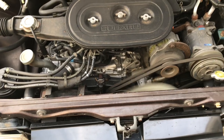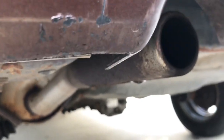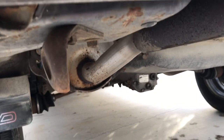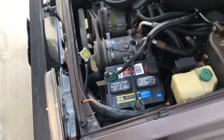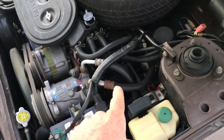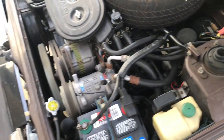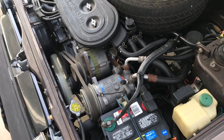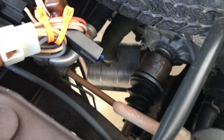All right, I'm going to show you the back, how it sounds. That's a custom exhaust that I had built for the car probably 5 years ago, maybe 6-7 years ago now. I forget, but the shop did the exhaust from the back, custom exhaust from the engine back to the muffler. And then probably 4 years ago I had to do a new catalytic converter to get it to pass smog. And there's the catalytic converter down there.